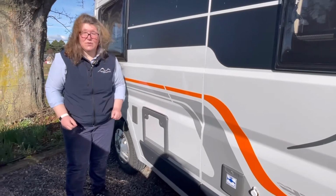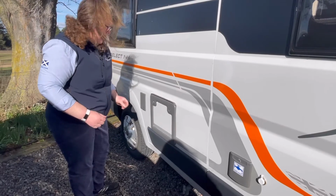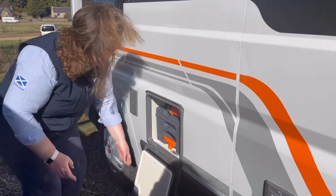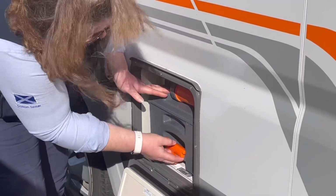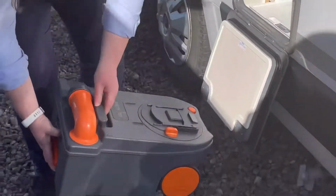Once you've decided who's going to clean the toilet, this is where you come. This will be locked. There's a key on your key ring to unlock it. You push both the buttons in and drop the flaps down. You'll see here your toilet cassette. There's an orange bit you pull up and you pull your cassette out.